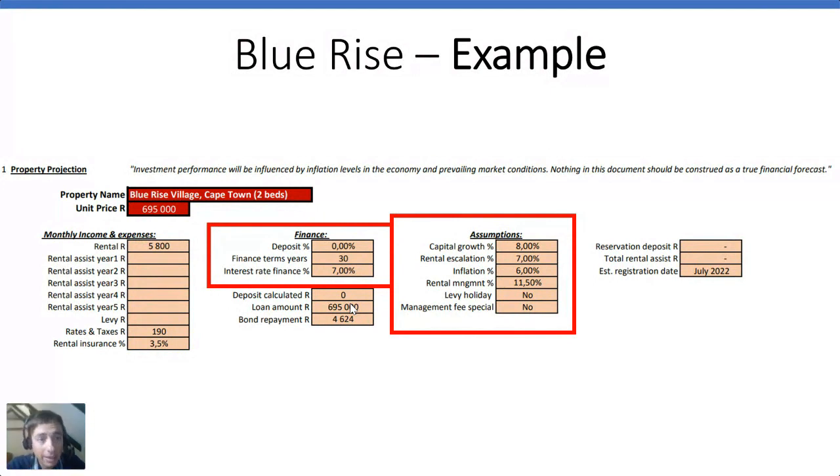I've looked at the specific area, and I found a rental escalation of about 4.5%, and that was using TPN, which is a credit bureau, and it's a very reliable source. And then they've got a rental management fee of 11.5%. That's high, guys. I mean, in Rosettenville, I pay like 8%, including that. So they charge a high fee. And that's part of doing business with iGrow.